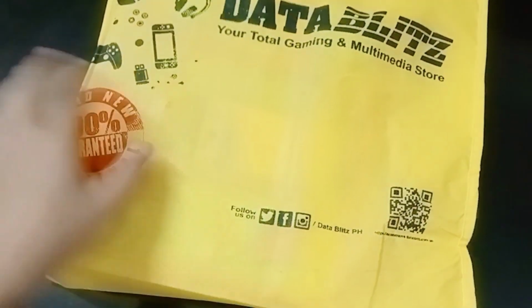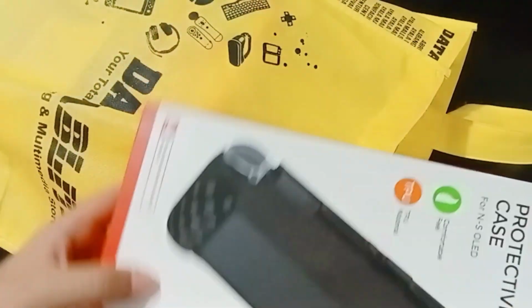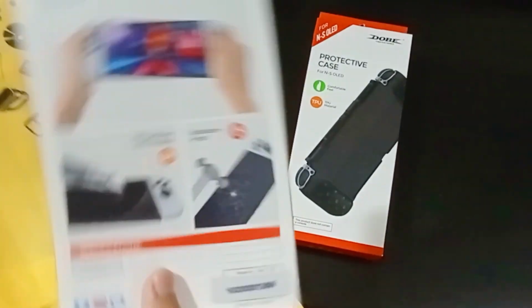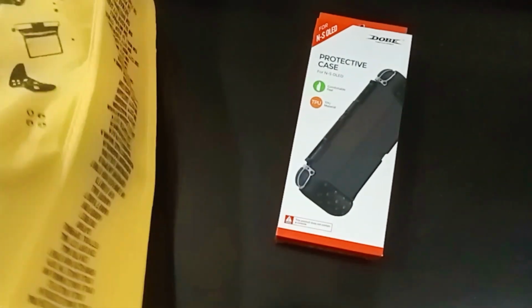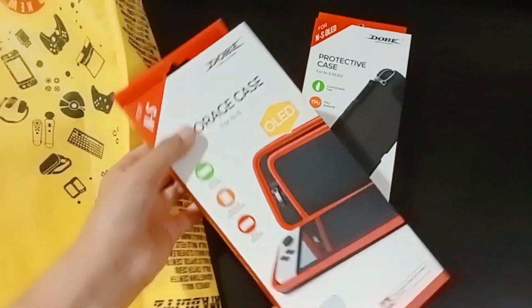Anyways, here I have the Data Blitz bag, and we'll start off with the boring things first. Of course, we got the Switch in here. Let's start with this. Okay, so I got a protective case that comes with a grip in it. So yeah, I'll keep that over there. We'll unbox all of them later. And next up, we got a screen protector. It came free with the Switch, and it was already applied over there at SM, so we don't really need that right now. Then we have a, let me just get it out, Nintendo Switch carry case right here.